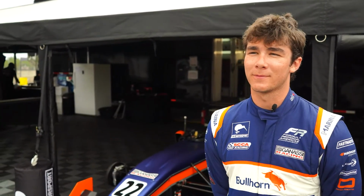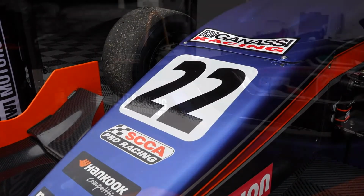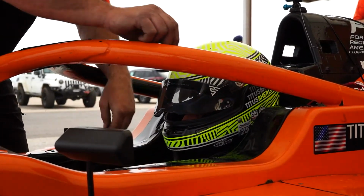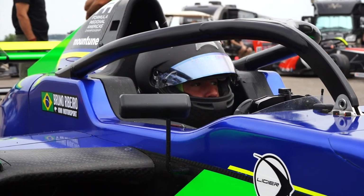I'm Jet Bowling. I'm 20 years old, and I'm racing at Formula Regional Americas with Kiwi Motorsport. Yeah, second year, obviously, we're hunting for the championship. We wouldn't be here if we didn't think we could win it, so that's the goal. I think Titus Sherlock, he only finished 1.5 points behind me last year, and he's here. And I know Bruno Ribeiro, he won some races, and Nico Ambiato won some races last year. So I think, yeah, I had the most points, but I think there's definitely some quick drivers here.